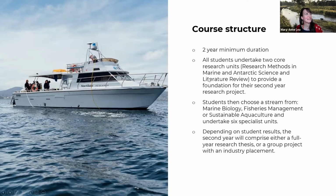So the course structure: it's a 2-year course, and currently there is 1 year of coursework, which comprises 8 units, and we'll talk a bit more about that in a moment. Within those 8 units, there are 2 core units, which are research methods in marine and Antarctic science, which occurs in the first semester, and a literature review unit, which occurs in the second semester on a topic of your choosing. So these 2 units provide a foundation to the overall structure of the degree. And then there are electives within research streams that you would also undertake in that first year.